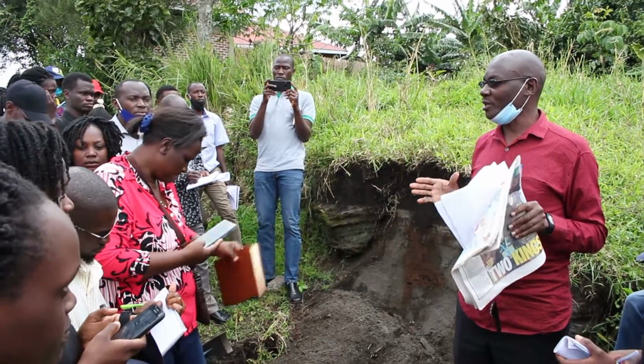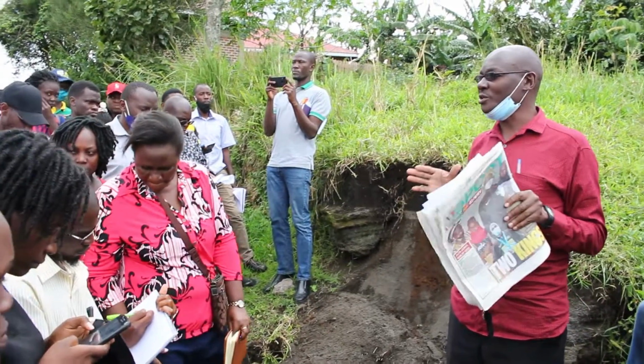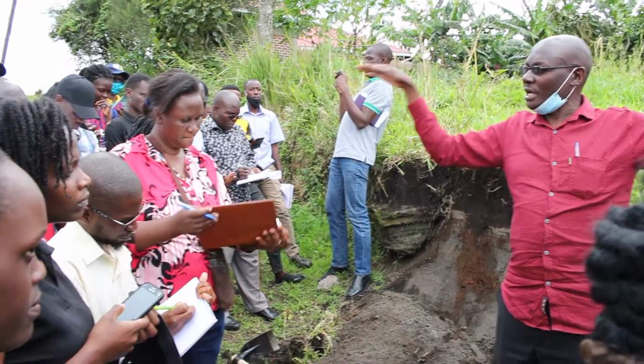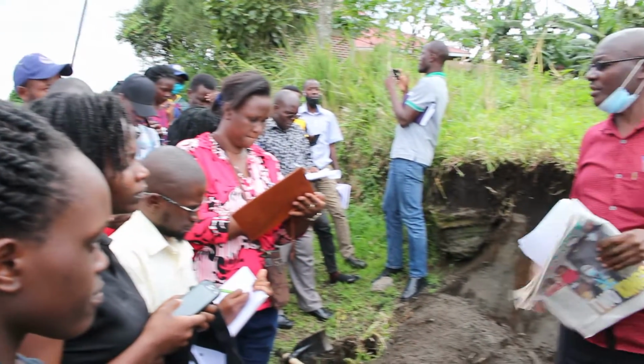For example, at the top here we have quite a number of shield volcanoes. Shield volcanoes mean that when the magma came out of the vent, it traveled a long distance, resulting in gently sloping landforms. Those are what we call shield volcanoes. They are very prominent here.